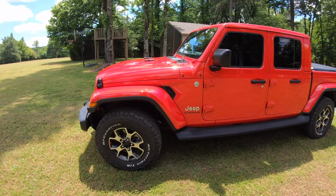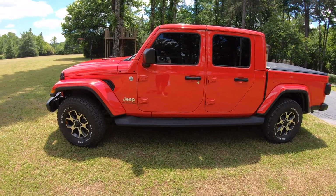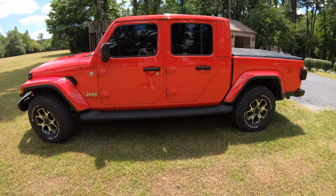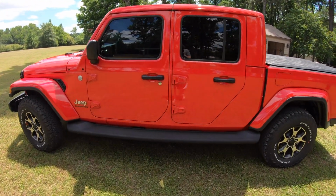Now, I'm not normally one to get what is normally considered not the best or not as expensive. I usually will go all out. But the reason I got the Overland model was for a couple of reasons. I'll show you.